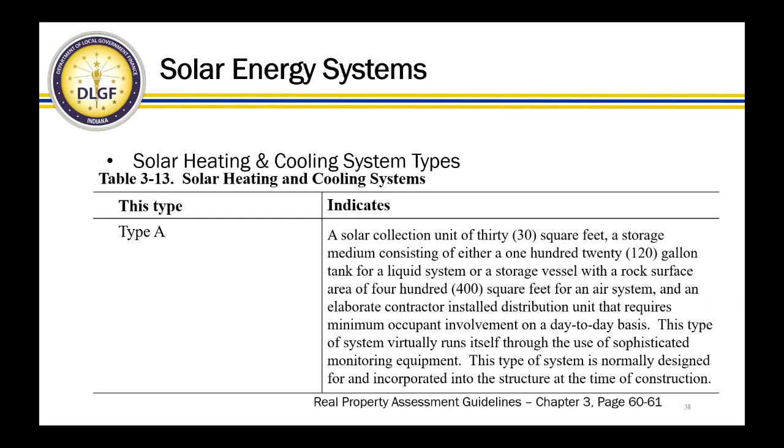There are 4 different types of solar heating and cooling systems, and in our guidelines, we show them as types. So the first one is a type A, and this is going to be the largest of the four. As you can see from the description, it's a collection unit of 30 square feet, with a storage medium consisting of either a 120 gallon tank for a liquid system or a rock surface of 400 square feet.